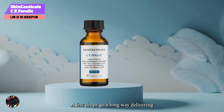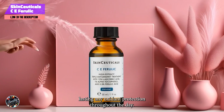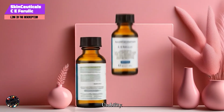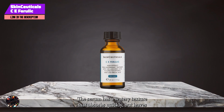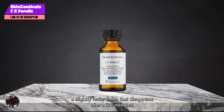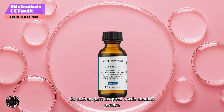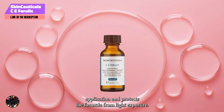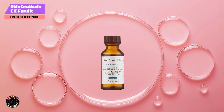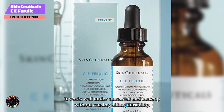A few drops go a long way, delivering lasting antioxidant protection throughout the day. Usability. The serum has a watery texture that absorbs quickly but leaves a slightly tacky finish. That disappears after a few minutes. Its amber glass dropper bottle ensures precise application and protects the formula from light exposure. It works well under sunscreen and makeup without causing pilling.